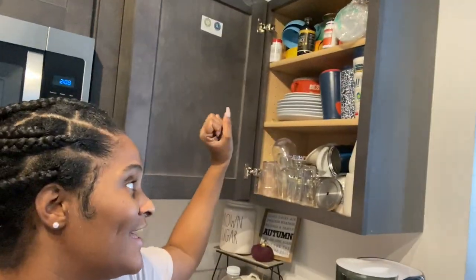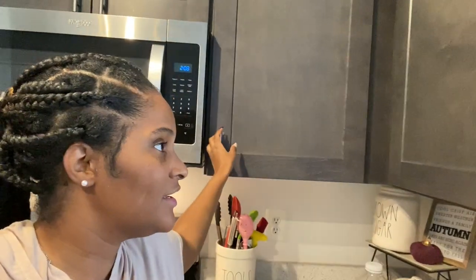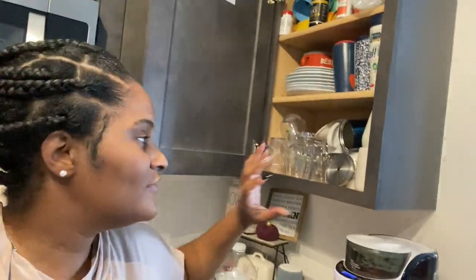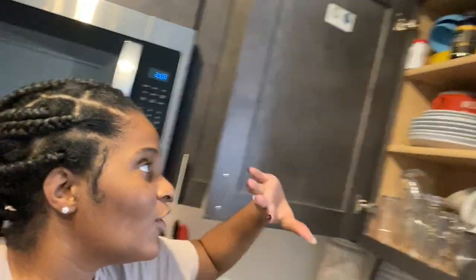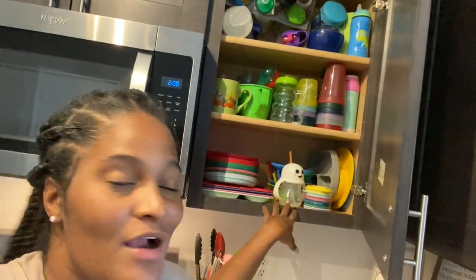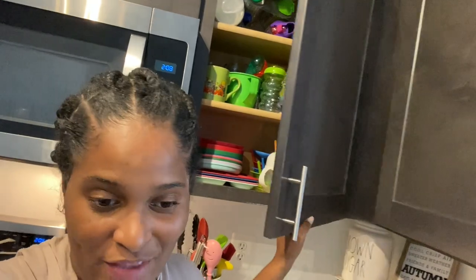And then I just want to make this more kid friendly. These two, this one more kid friendly. So all of these glasses and stuff gotta go, all of this stuff just gotta go, okay? And then this cabinet is supposed to be the kids utensils or their cups and stuff, possibly that will be staying the same, but we'll see.